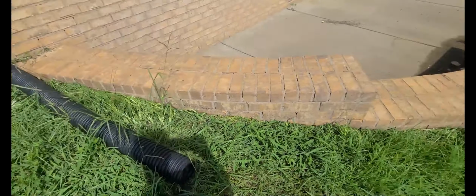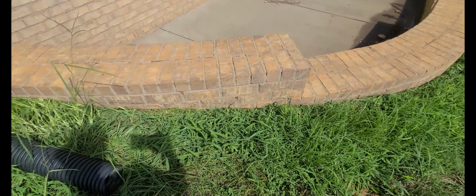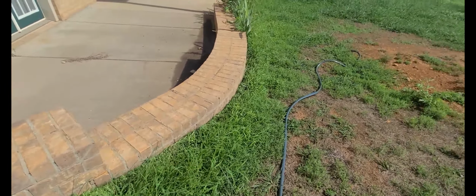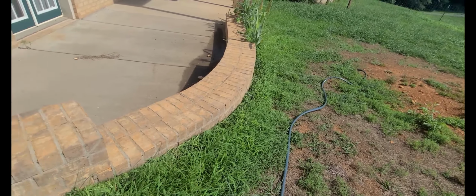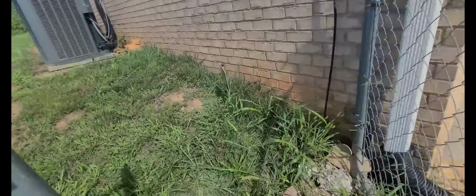Oh, and for what it's worth, pressure washer makes a pretty effective weed eater. Just saying. That stuff was all tall because I hadn't gotten back to weed eating yet. Since I hadn't been feeling good, I'm a bit behind.